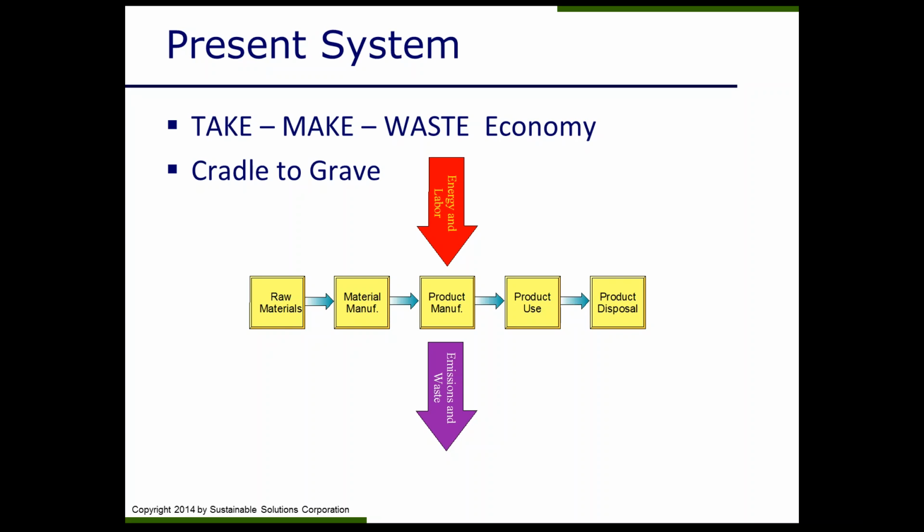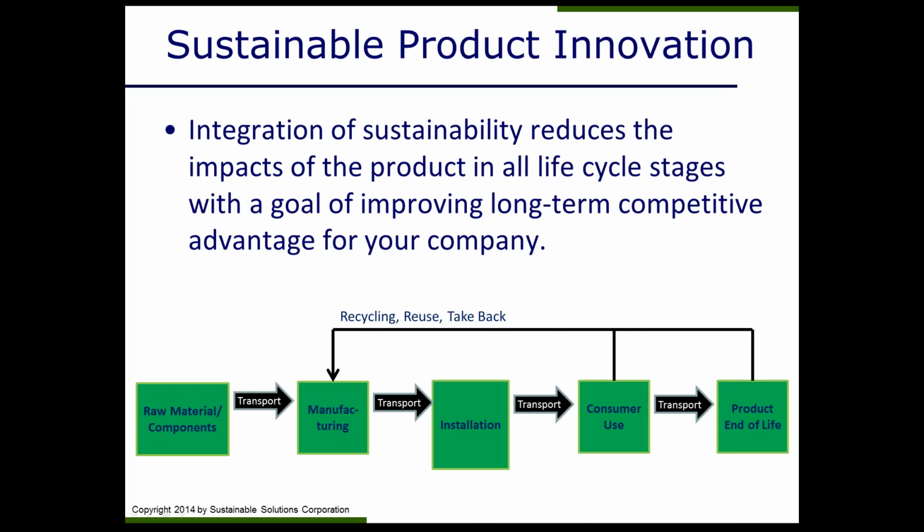So, for example, a lot of products have this present system in place, which is a cradle-to-gate system, as Jim had explained earlier, which we like to think of as a take, make, waste economy, where raw materials are extracted from the earth and are manufactured into components that are then assembled into a product, where the product is used and disposed of. And each stage in the life cycle requires energy and labor and material resources. And then with each stage, there are also emissions and waste.